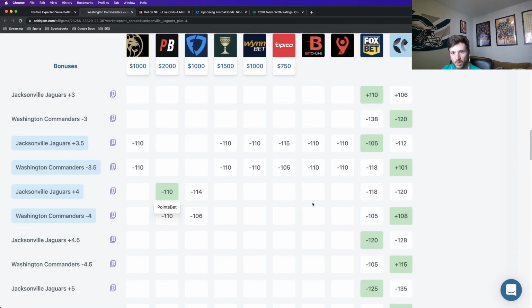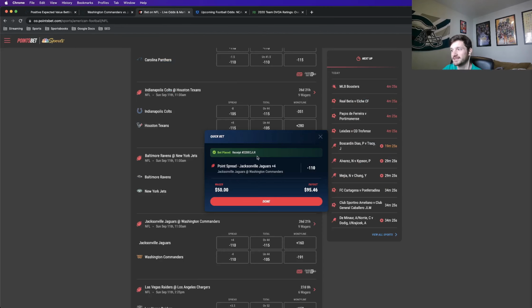Like I said, the math wasn't quite as valuable as it was before, which is why I didn't put as much on it. But I still think that this is a really good bet that's worth taking. As I mentioned, I already locked this one in. I do think it's really good.